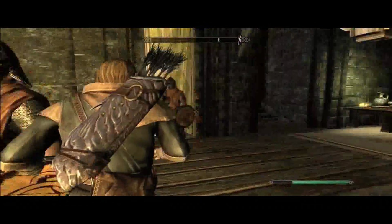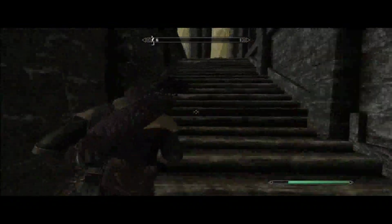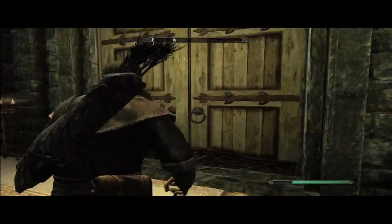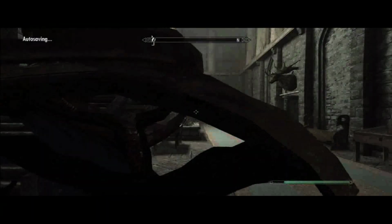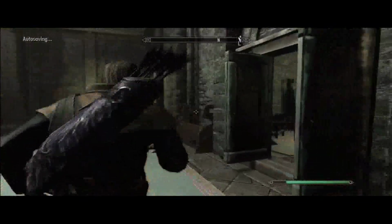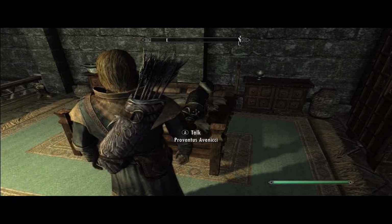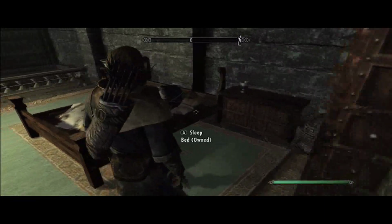So the first thing you want to do is head to Whiterun, and go to Dragon's Reach. Once you're in there, follow the stairs upwards and go to the Dragon's Reach Jarl's quarters. You then want to go to the room on the right, and talk to Proventus Avenicci. I think that's how you pronounce it.